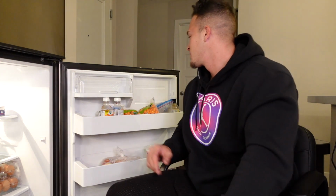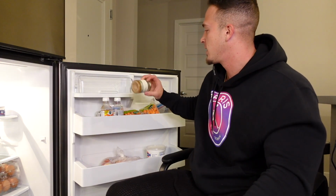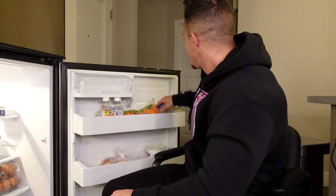And up next, we have just more cheat meal stuff right here. It was like some apple spread. This is probably actually bad. I'll toss this away, actually. Put that up there, because that's for sure not good.